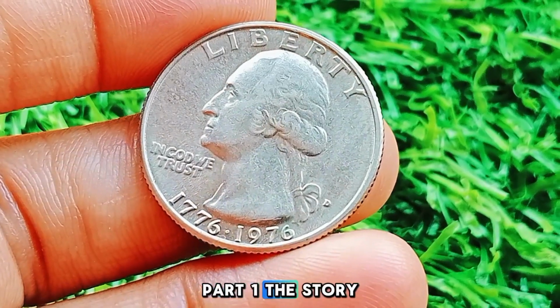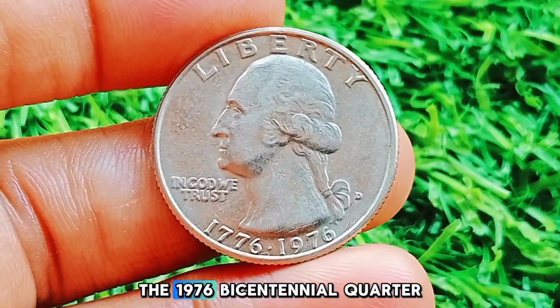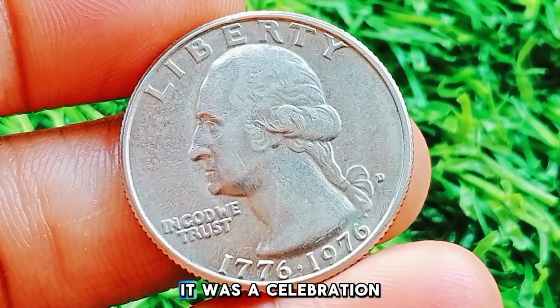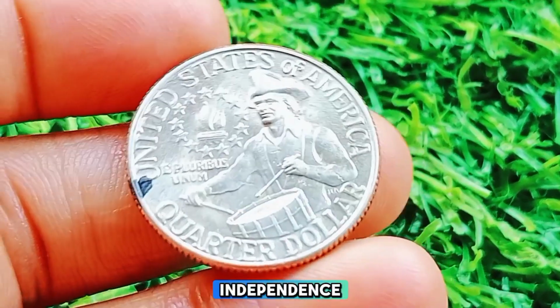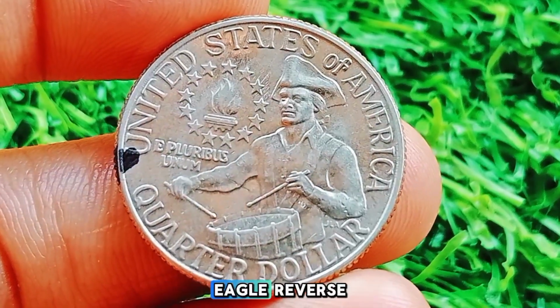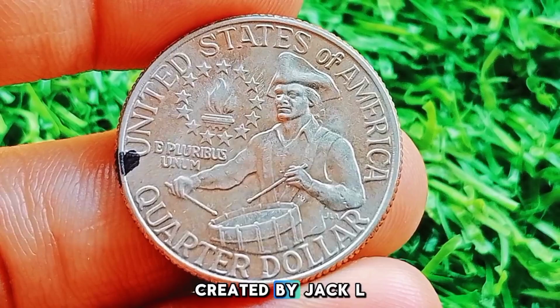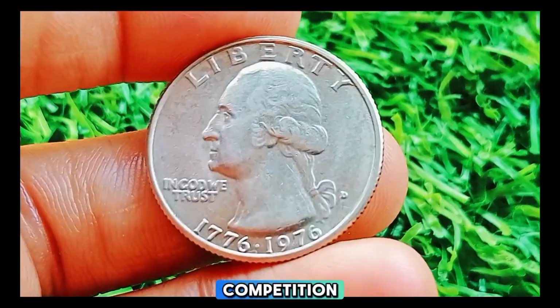Part 1, The Story Behind the Coin. The 1976 Bicentennial Quarter wasn't just any quarter. It was a celebration, a tribute to 200 years of American independence. Rather than the typical eagle reverse, this coin featured a special drummer boy design, created by Jack L. Ahr, selected as part of a national design competition.